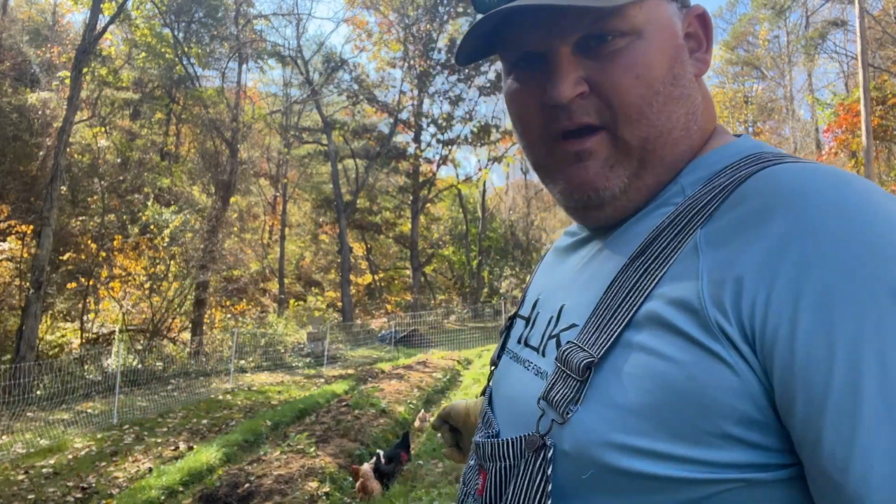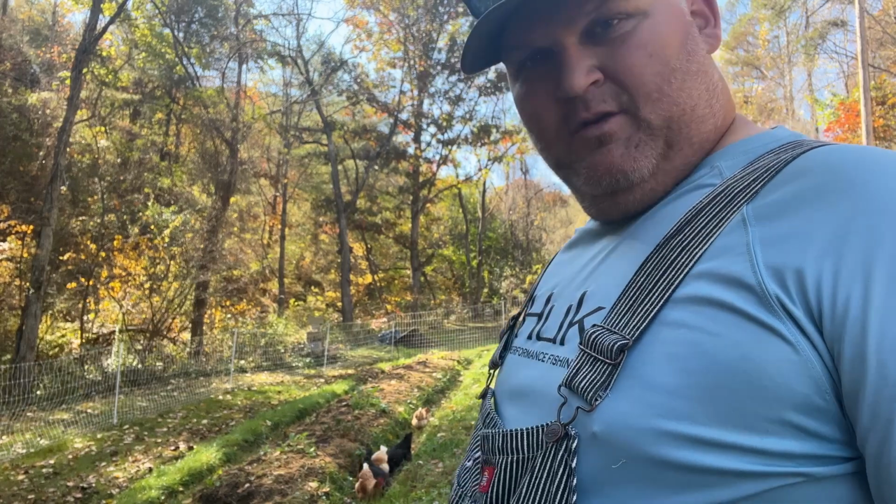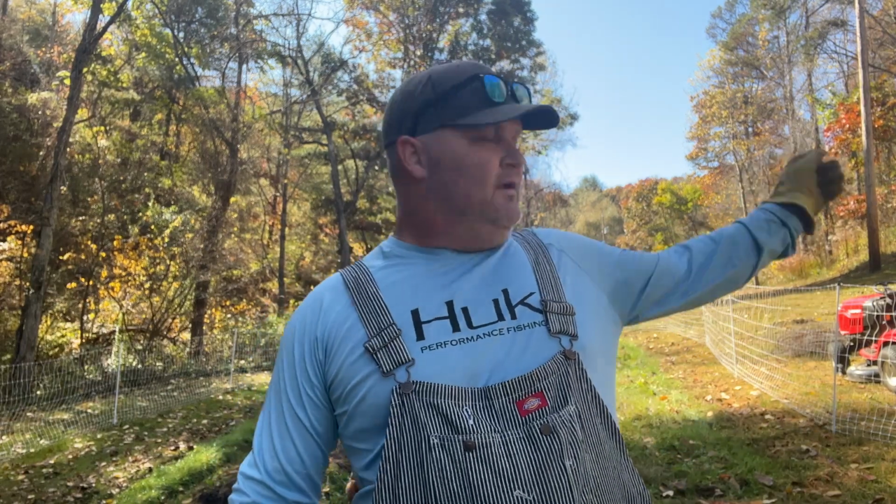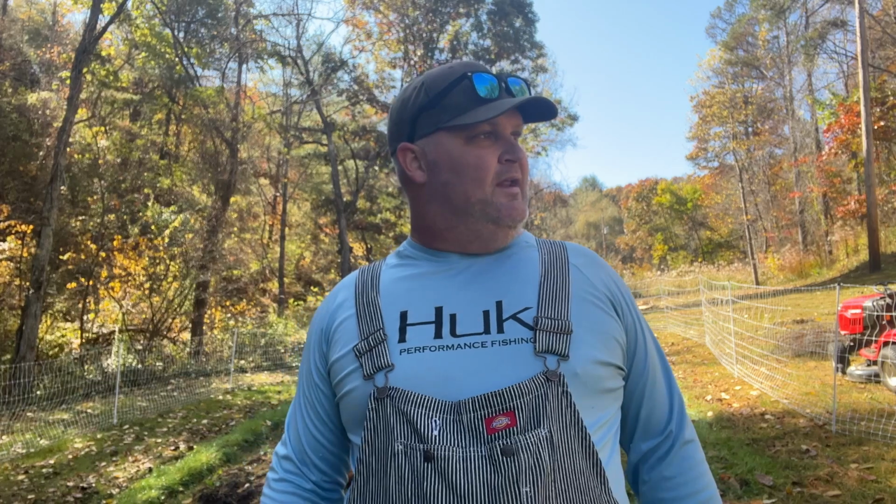All right, y'all, there you have it. I got the rabbit fences up. The girls are already in there getting to work. And all that's left to do now is just clean up the stuff I threw back over the fence, re-energize the fence, and call that a wrap for the day.